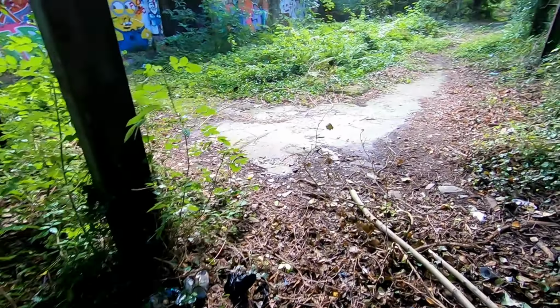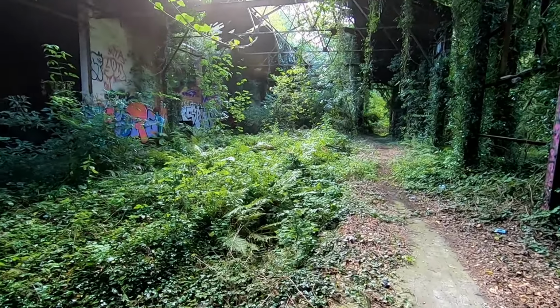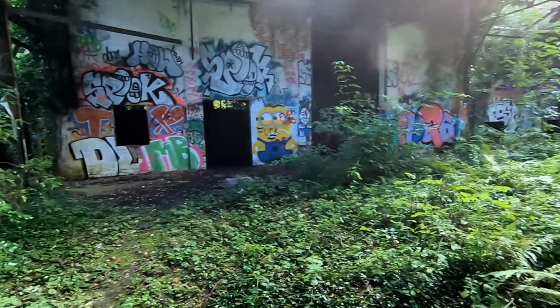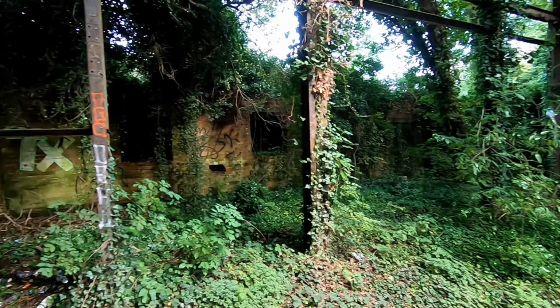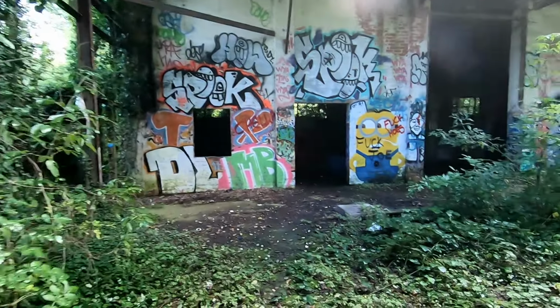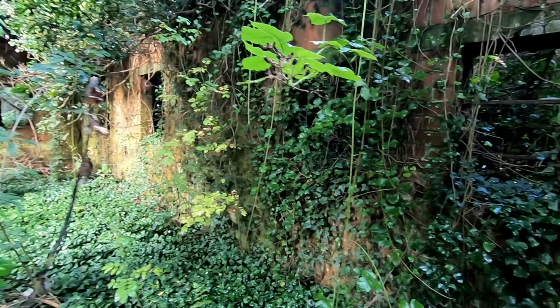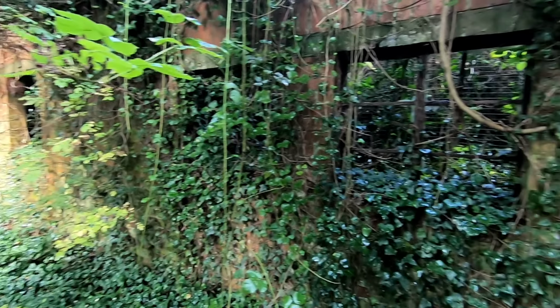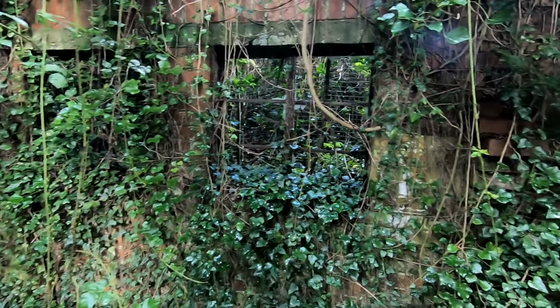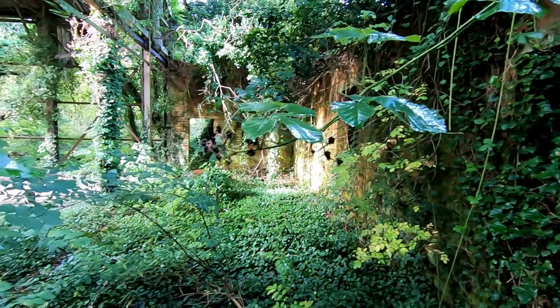This is unbelievable. We're inside the remains of an engine shed. Just look at these old perimeter buildings and the window frames. Get a bit closer. Look at that. This is so haunting.